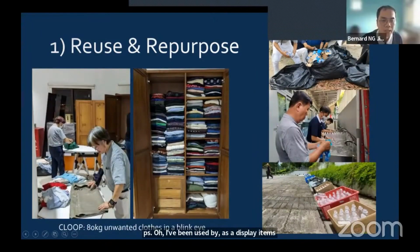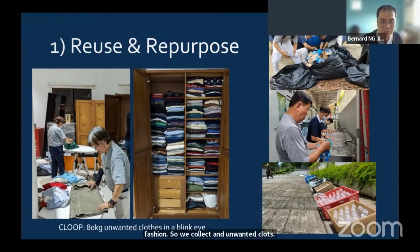And also one of the display zones, we talk about fast fashion. So we collect the unwanted clothes thrown away by local residents. We collected around 80 kg from a social enterprise. It's a very easy task to complete because in Singapore people throw away so many unwanted clothes. So we can achieve this task in a blink of an eye. And we engage our volunteers to tidy up these unwanted clothes and put them nicely into the wardrobes.